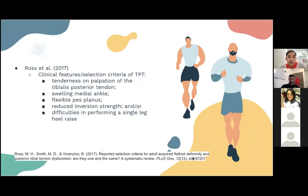So what are the clinical features that are actually used or recommended? So some seen, rather, will be tenderness on palpation of the tibialis posterior tendon. There will be swelling over the medial ankle, and a flexible flat foot. Flexible meaning that when it's standing and weight bearing, the arch actually drops, but when it's non-weight bearing, the arch returns. You can also see reduced inversion strength or difficulties in performing a single leg heel raise.